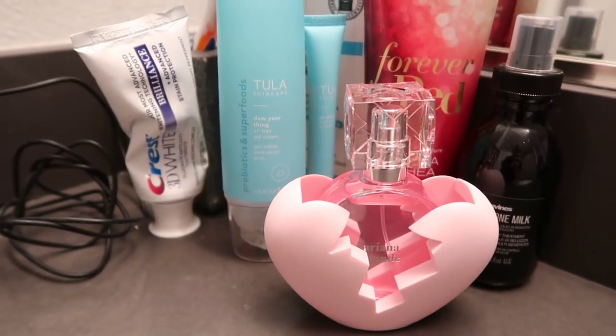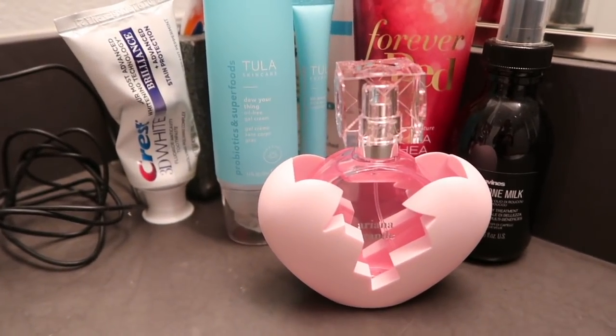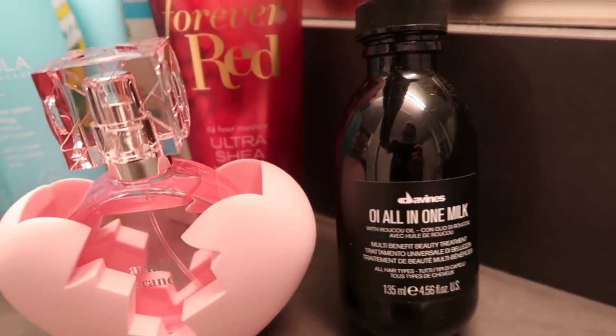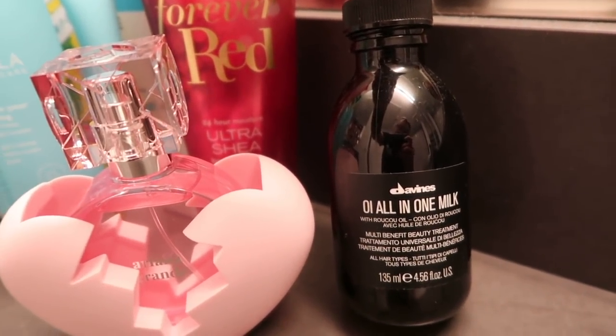So we walk into the bathroom. It's not much, you guys. And then I have a few essentials right here. I have my new Ariana Grande Thank You Next perfume. It actually smells really good. I have my Davines hair product. I use this every day. This was recommended to me by my hair lady.